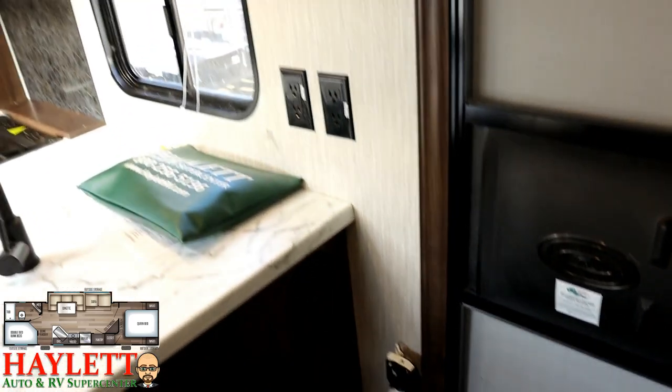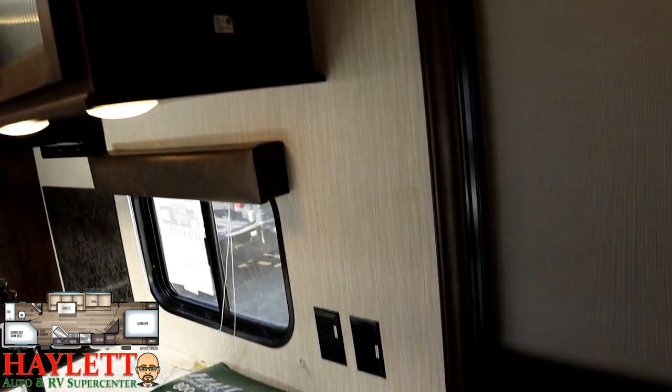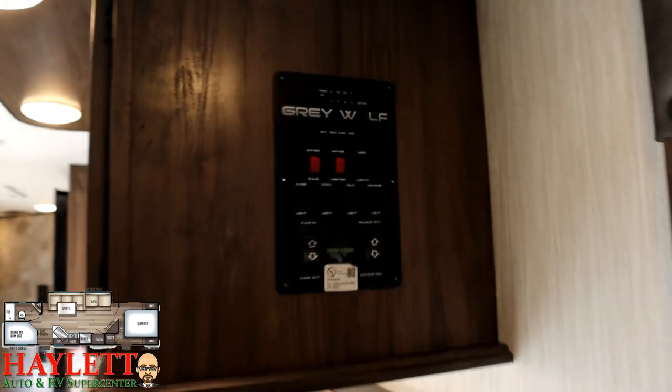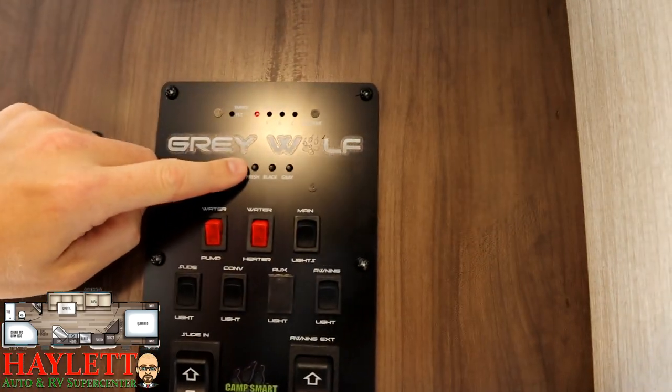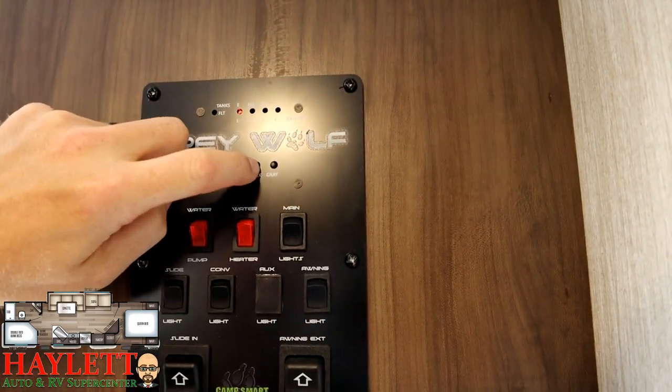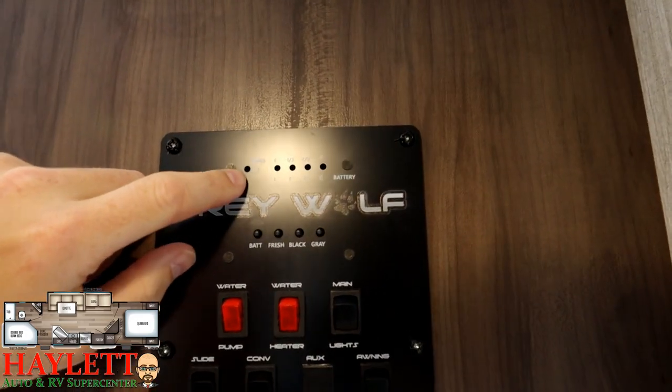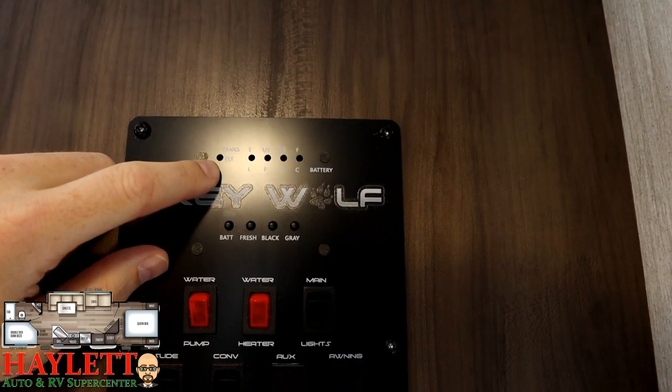Okay, right above that, something you're going to use a little more often, every single day, is our command center. And it does a bunch of different things for us. It has our tank meters and all kinds of good stuff on here. And you can see how there's no water in your tanks. Now this right here says FLT, fault.